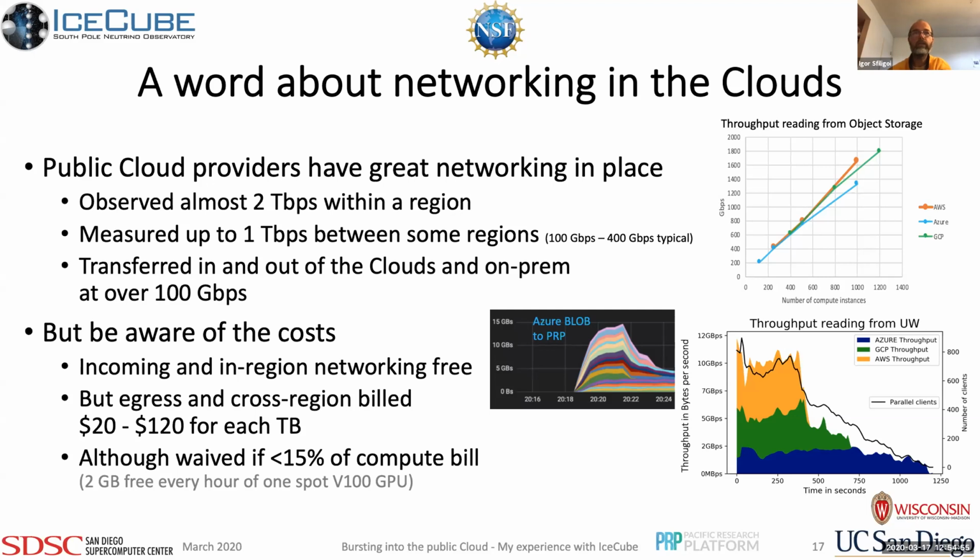And when you want to get data in and out of the cloud to the on-prem, 100 gigabits these days is pretty normal, as long as your on-prem infrastructure can support it. Down here, you see reading from several nodes, data from Azure object storage. And here you see the opposite, a bunch of cloud instances reading from web servers at University of Wisconsin-Madison. In both cases, you see I exceeded 100 gigabits per second. These are gigabytes.